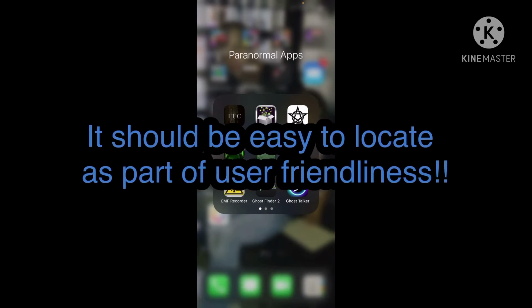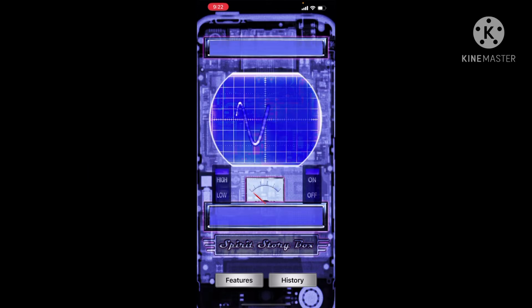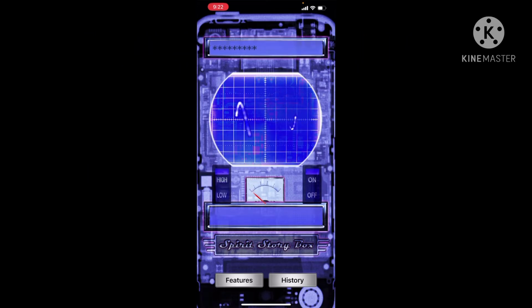But anyways, let's open this app. Let's see what it's all about. All right, so we got a high sensitivity, it looks like. Yep, a low sensitivity, I like that. On and off switch, we're not going to turn it on yet, because as always, guys, we got to set our ground rules.